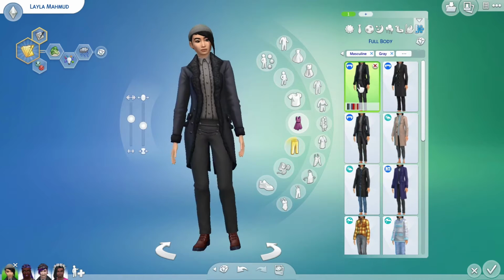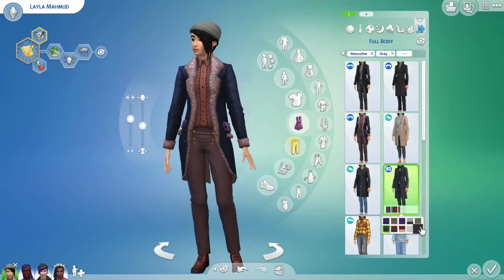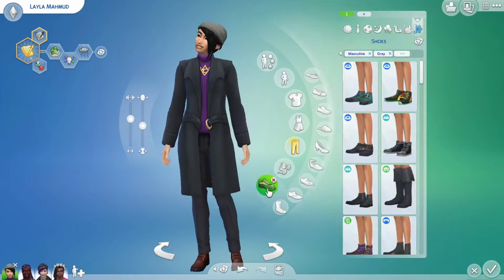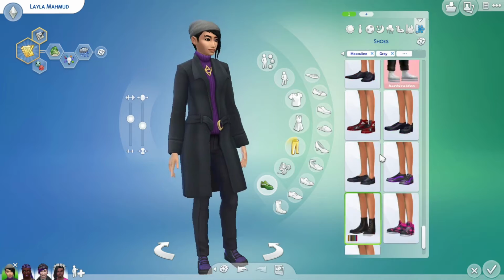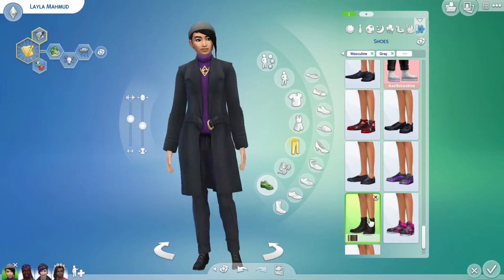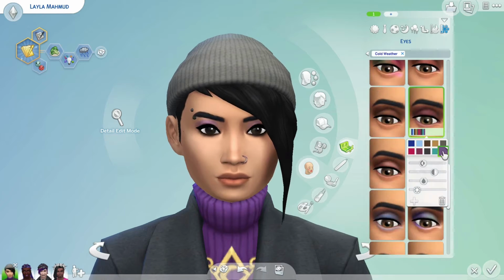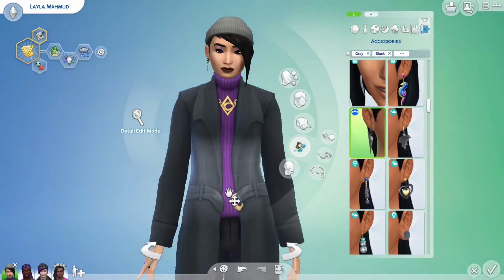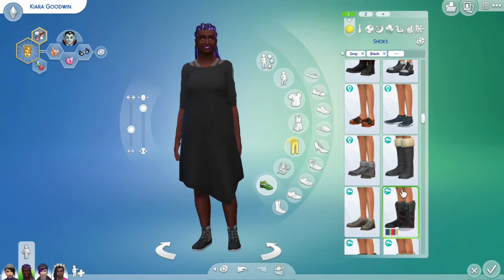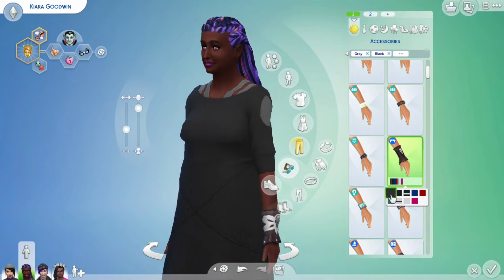You'll see in the footage, occasionally I'll switch back and forth to double check which side the nose ring was on, and then which eyebrow, and try to make it all fit together. I also wanted to use some really cool chokers in the game, some in the Vampires pack, and I think in the Realm of Magic pack there are some nice chokers too. I wanted to use them on these Sims, but a lot of the time it didn't look quite right.